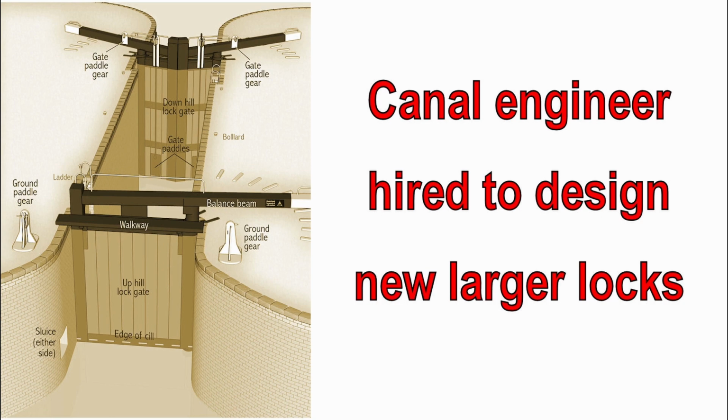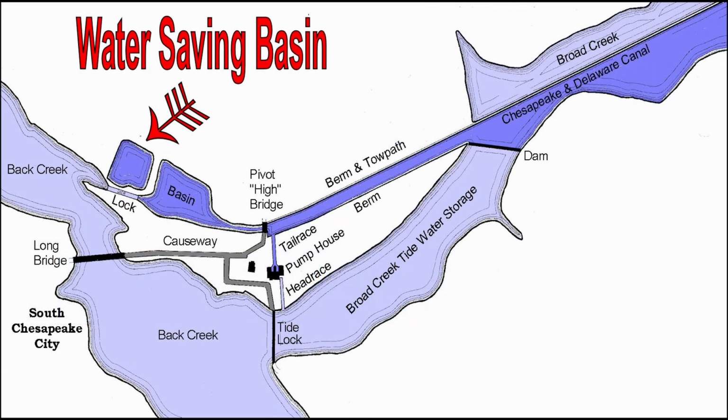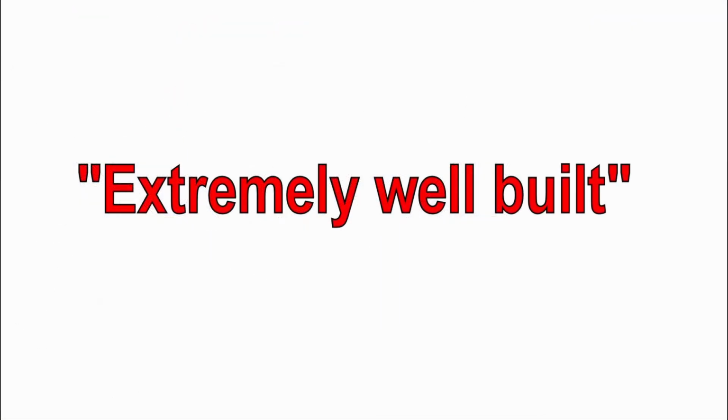He proposed 3 locks, each 220 feet long and 24 feet wide, where the 2 existing locks at Chesapeake City would be combined into a single lock with a saving basin to preserve 1/2 of the water normally lost when a vessel passed through. By 1854, the locks, described as extremely well built, were in place.